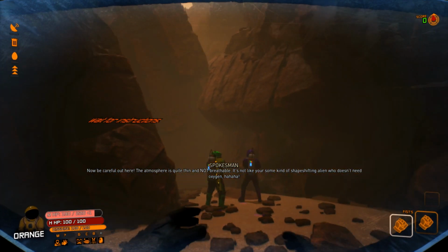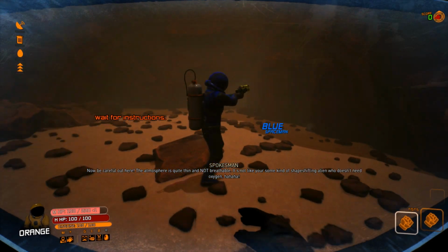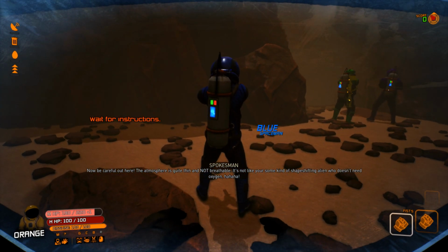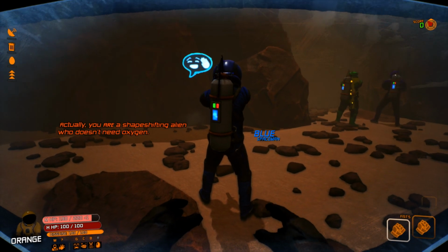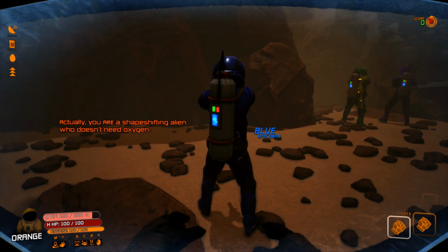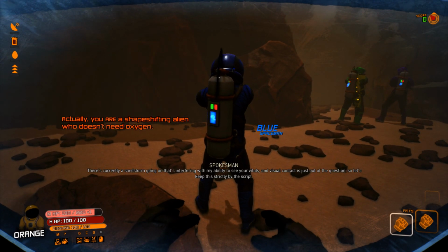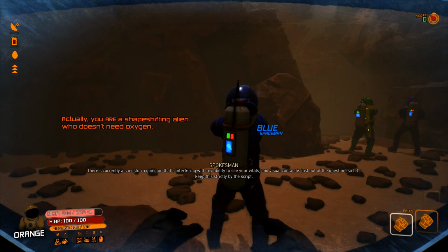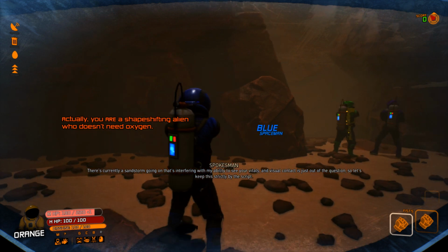Now be careful out here. The atmosphere is quite thin and not breathable. It's not like you're some kind of shape-shifting alien who doesn't need oxygen. There's currently a sandstorm going on that's interfering with my ability to see your vitals, and visual contact is just out of the question. So let's keep this strictly by the script.